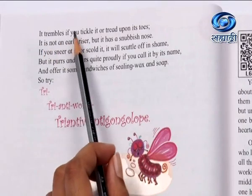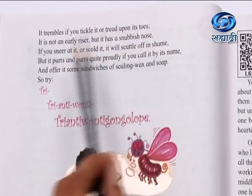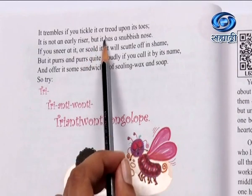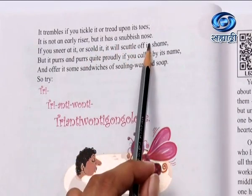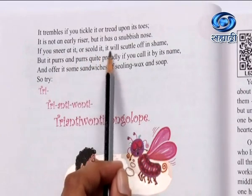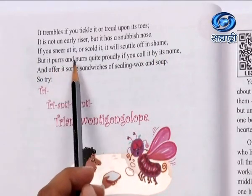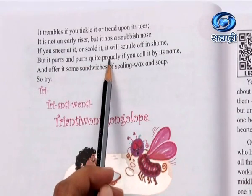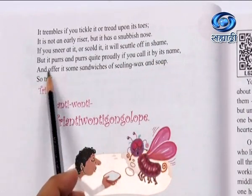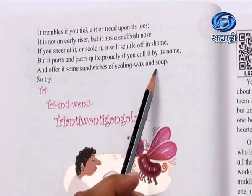It trembles if you tickle it or tread upon its toes. It is not an early riser, but it has a snubbish nose. If you sneer at it or scold it, it will scuttle off in shame, but it purrs and purrs quite proudly if you call it by its name and offer it some sandwiches of sealing wax and soap.